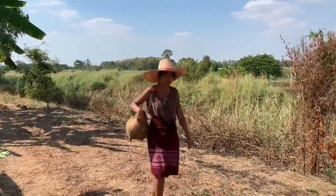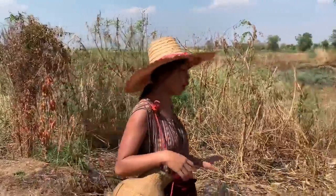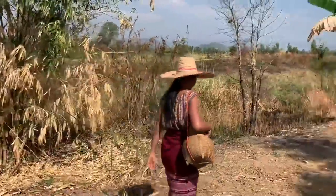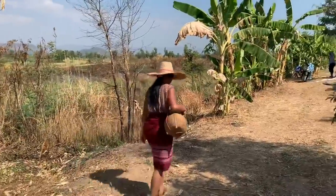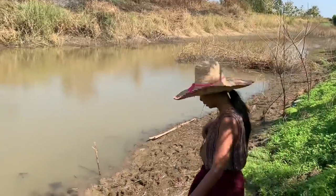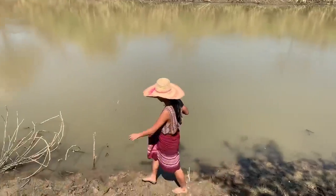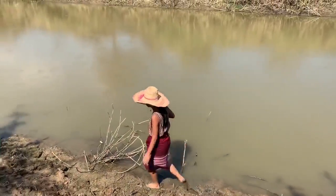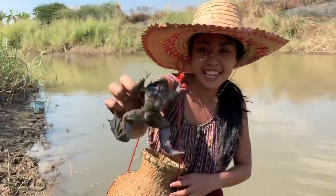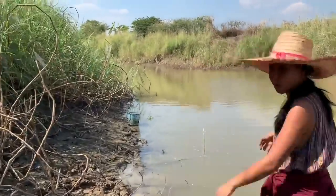So now it's 5 in the afternoon. I'm gonna come to grab the frog. I hope I have a lot. I'm gonna put that in here. So yay! I'm gonna go have a look at that one quickly.